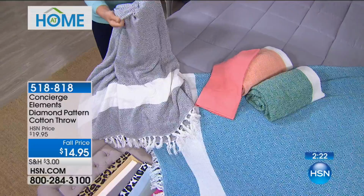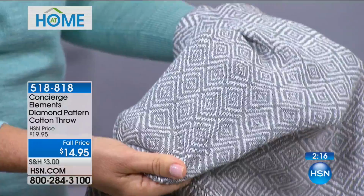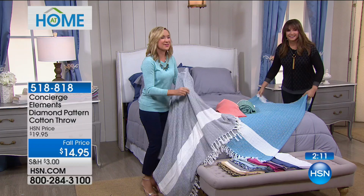You can see they're 100% cotton, so really tight weave. And look at the print. Isn't it really nice? Reminds me a little of ikat. It does. Me too. Just a little bit. So it really is a great combination.